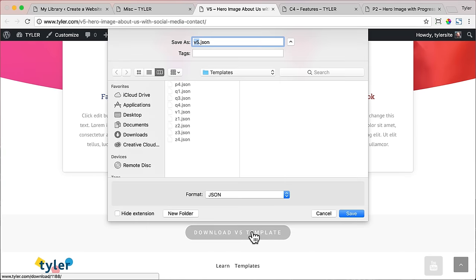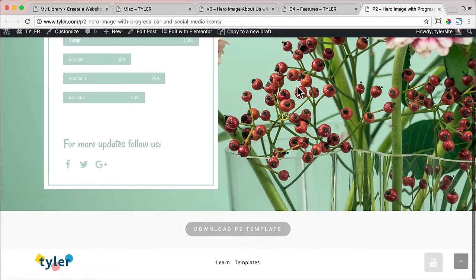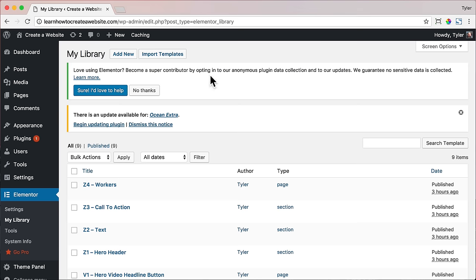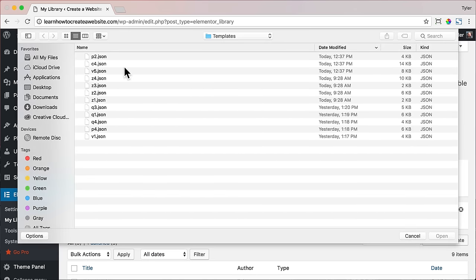So let's download V5 and download C4 and download P2 and exit out of all of that. Then go to import templates, choose file, and just import all of those.